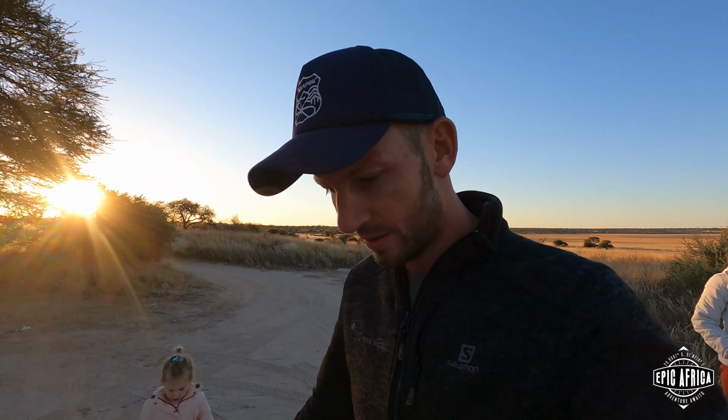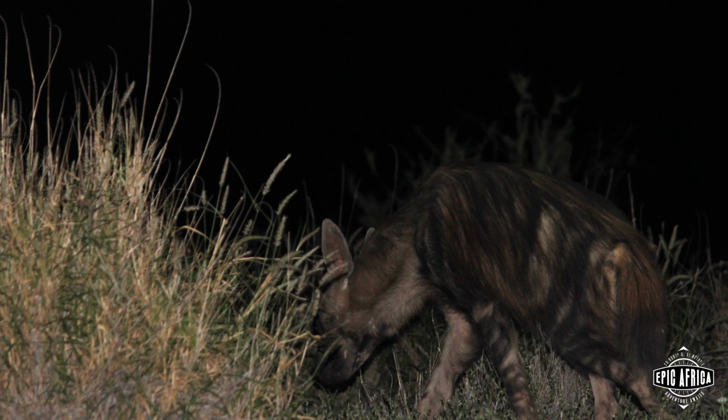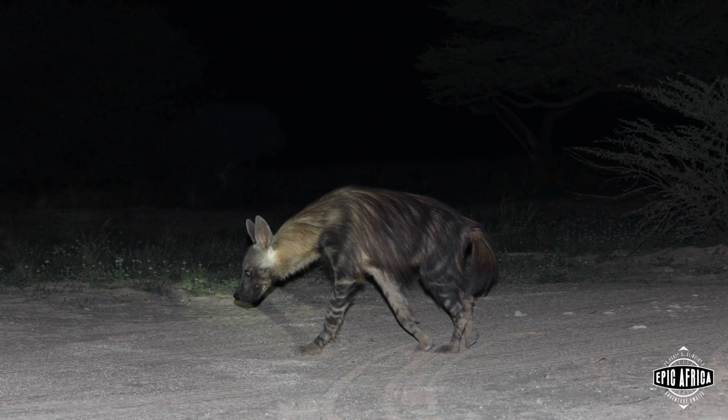And we're hoping for more adventures tonight. We had the trap camera out last night at the toilets, and there was a brown hyena caught on there, which we've seen in this camp and done some photos in here. You might have seen it in one of our other episodes. So we're hoping to catch him again, which is great. But for now, we're gonna start the fire and get it going for our braai this evening.